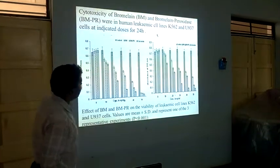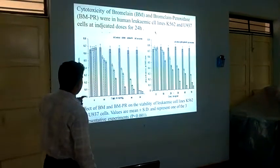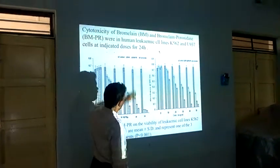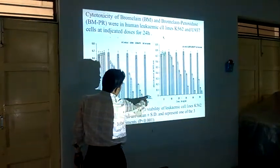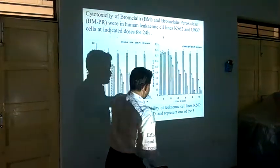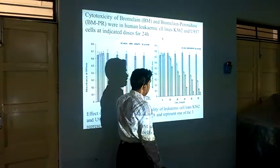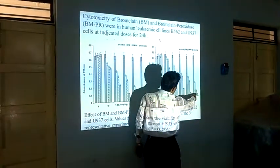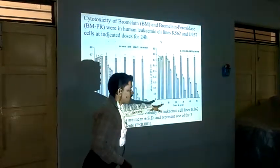peroxidase and bromelain. And after treatment in cancer cells, we have seen that with bromelain and bromelain plus peroxidase, at 50 microgram per ml, the killing capacity is maximum. And not only that, here also you can see this is K562, and this is another one, U937 leukemia cells. In in vitro condition, at 50 microgram per ml, peroxidase plus bromelain is giving the maximum killing capacity, and we have tried different concentrations.